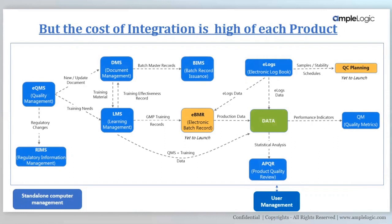In the same way, when you have an electronic batch manufacturing record, you should be able to raise a deviation on the fly with it. And you need an electronic logbook, where the entire information from the electronic logbook should be translated into the electronic batch manufacturing record to create your batch record, which is supposed to be submitted to the regulator.